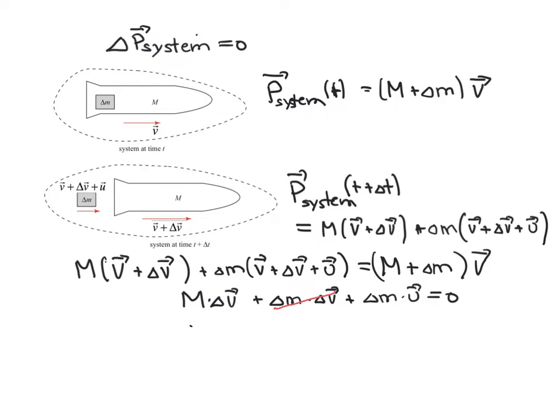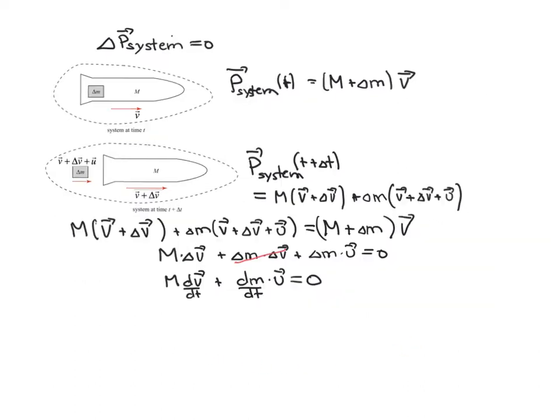And so in the limit that delta t is very small, we can write that M times dv, now we're changing the delta to a d to indicate that things have gotten really small, plus dm times u has got to equal 0. And then I'm simply going to divide both sides of this equation by dt to get this equation here. And what's dv/dt? That, of course, is simply the acceleration of the rocket. So we have an equation here which we can rearrange to give us what the acceleration of our rocket is, which is really what I was interested in finding. And just rearranging, the acceleration of the rocket is given by minus 1 over big M times dm/dt times u.